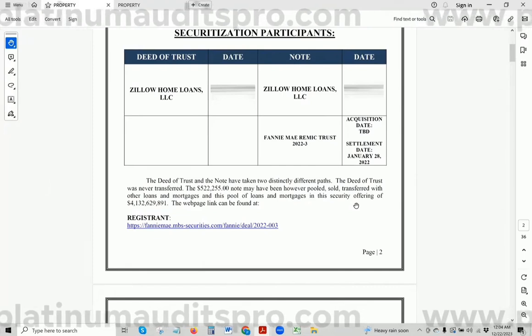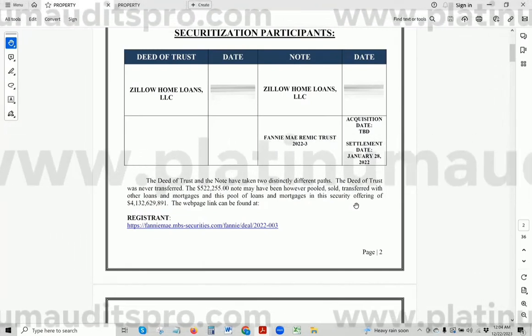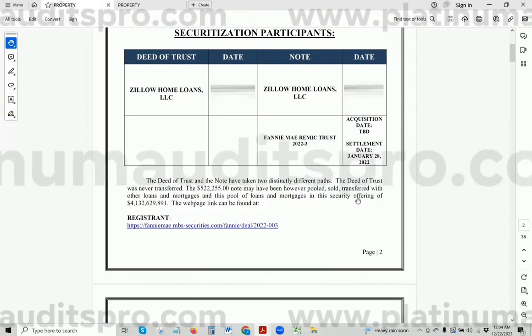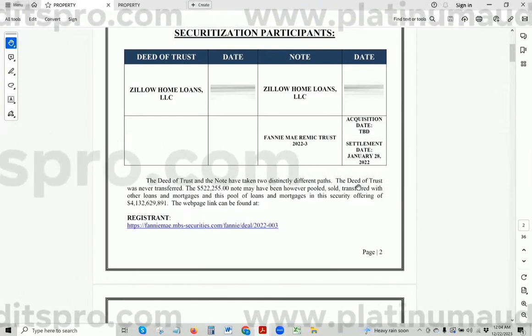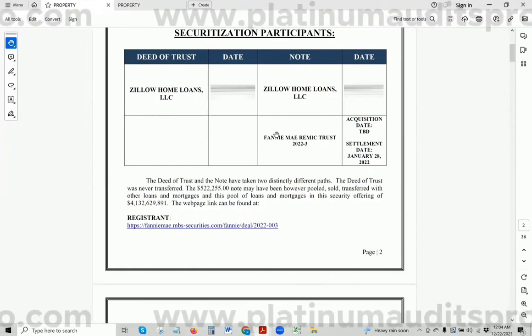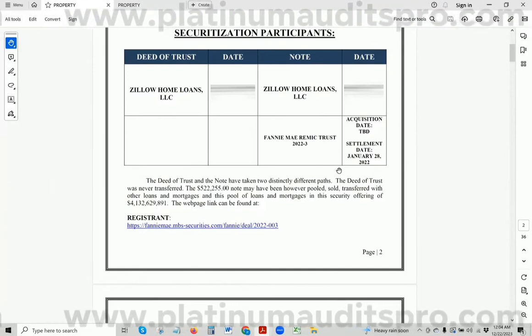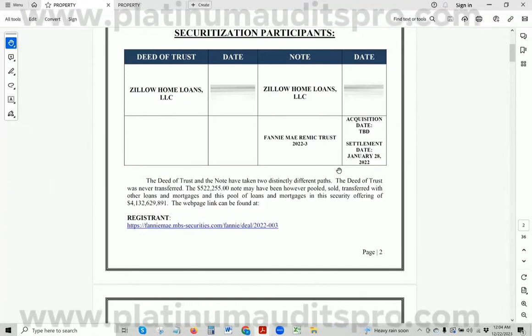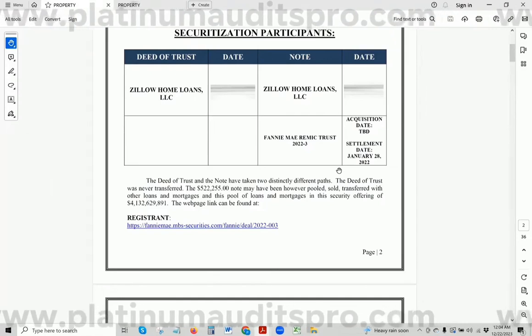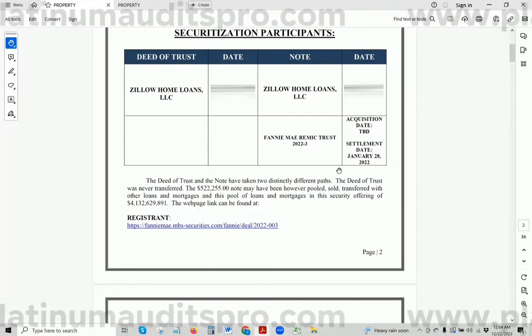Now, if you don't know, REMIC is a certain type of classification. It classifies basically like a trust, like let's say there's a Fannie Mae trust, right? Like you could have a regular Fannie Mae trust, like let's say just Fannie Mae Trust 2022-3. Now this one is a REMIC trust. REMIC trusts have certain breaks, tax breaks, and other benefits that relate to the trust.